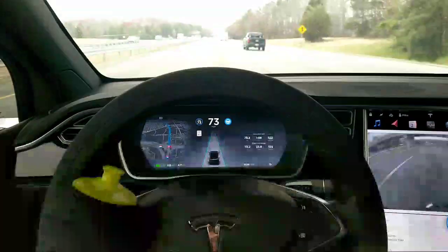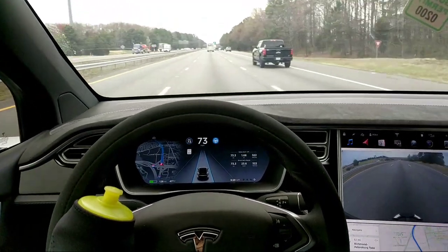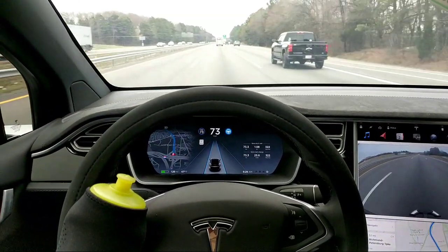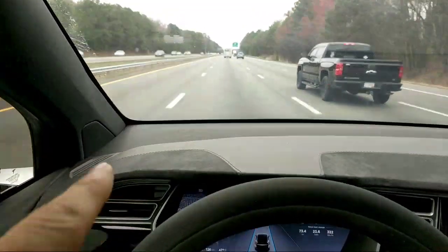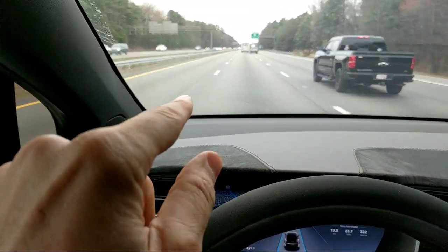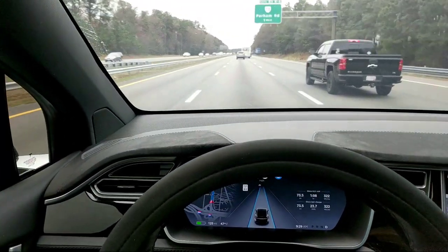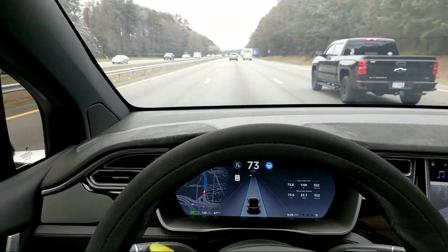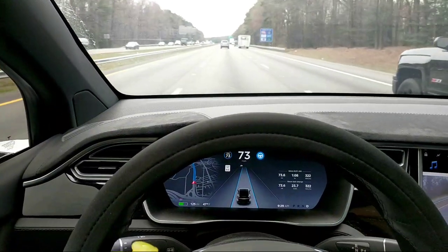But anyway, we were talking before about the AutoPilot crash, and I was mentioning that I've experienced this many times: if this lane right here disappears and we go down to one lane, and then the lane widens, or another lane appears and it's really wide, Tesla AutoPilot doesn't know what to do with it.